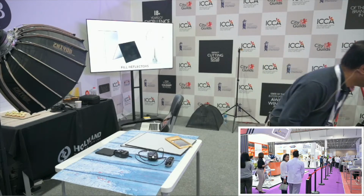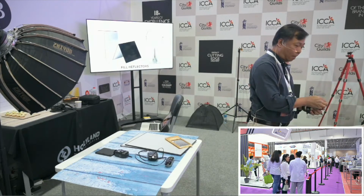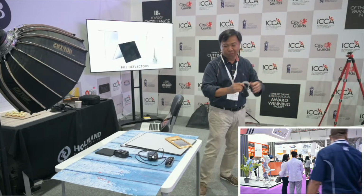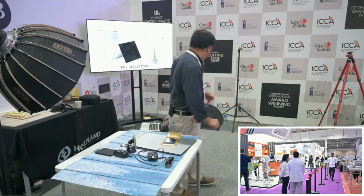Sorry? I use that one. Oh, you used the... Yeah, I have. So it has a concave and a convex side. You can even control the beam. And this one is for broad light. All right, looks okay.